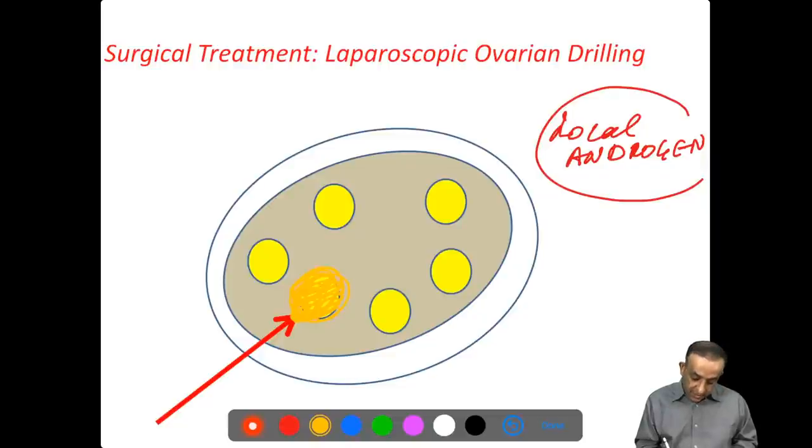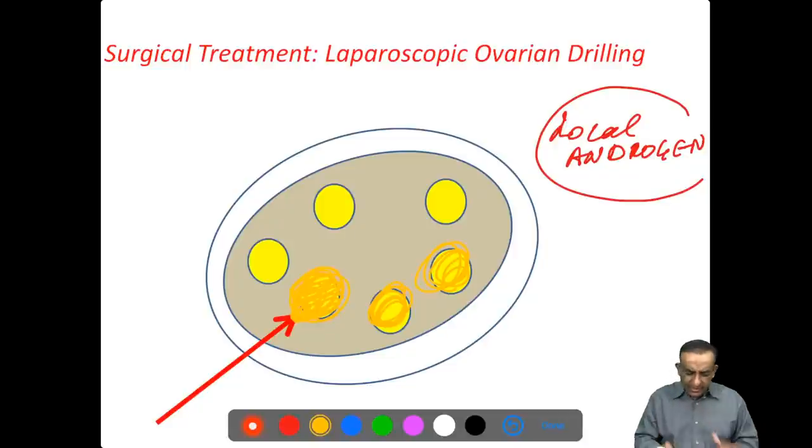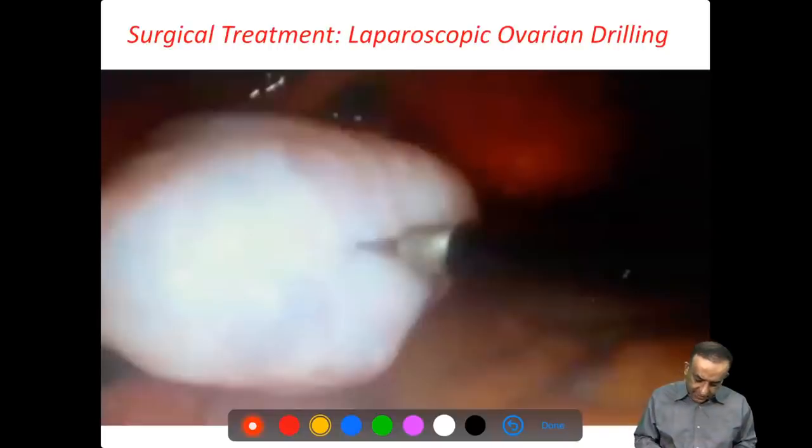See, I'm burning the stroma here also. And then I'm burning the stroma here. So when you burn the stroma, the local stroma reduces, the local androgen production reduces. Right, let me show that more convincingly to you. All right, let's see here.